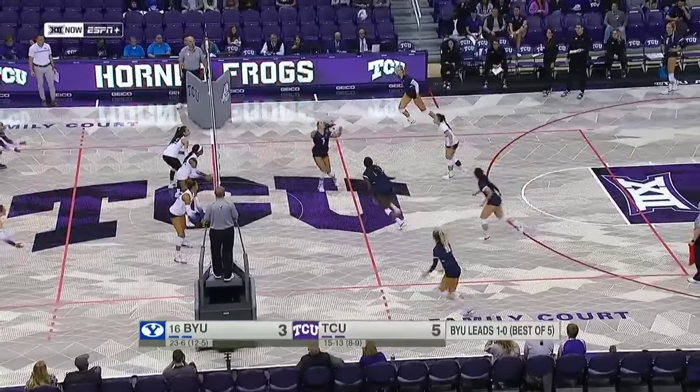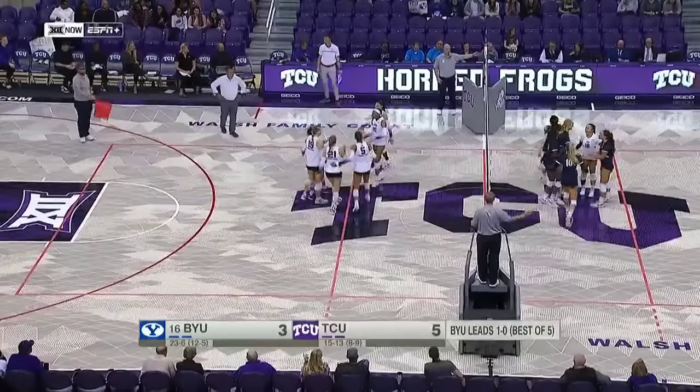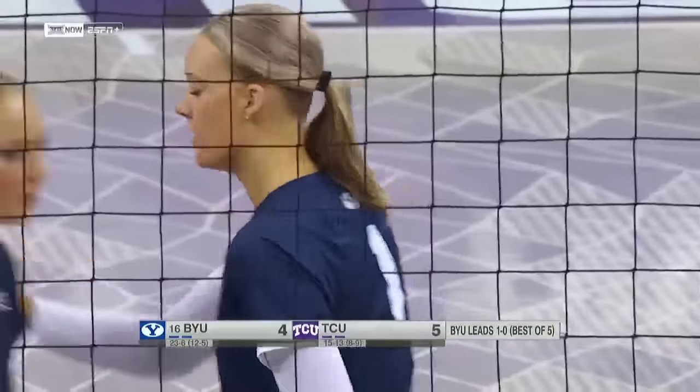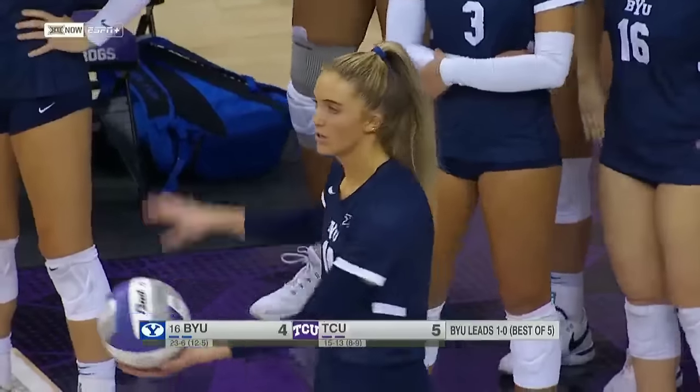Bran Freiber with the serve for TCU. BYU goes back outside on the right side for Kate Pryor, who had a really good first set. That's her fifth kill, first kill here in set number two. Pryor very efficient offensively, hitting 7-14.